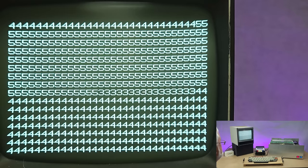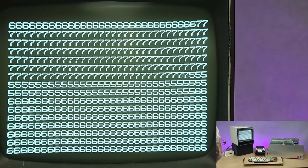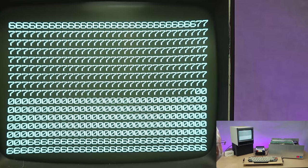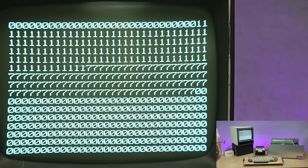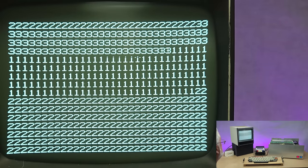We can watch on screen as the data is loaded into memory and we know right away if there's a problem. If any of these numbers change the dots or if there's any interruptions or if the stream is too slow, then it means something's wrong with the memory or the computer itself and we definitely have a problem.